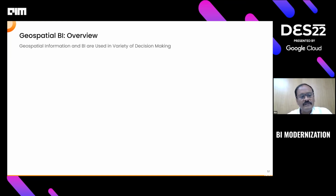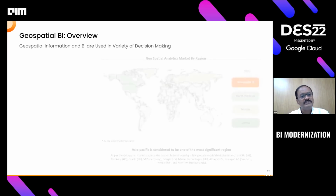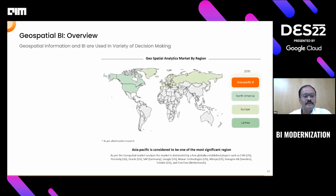Getting into the next part, geospatial BI, this is also a critical one because it provides you complete usage of your location-based approach. Market research says that by 2030, you would have at least a 200 plus billion market share of geospatial intelligence need across the globe. Asia Pacific might be one of the most significant regions that will have an expansion in geospatial BI.